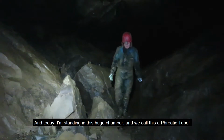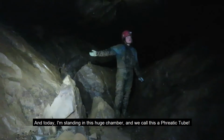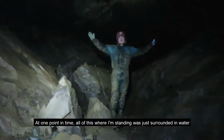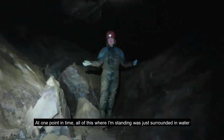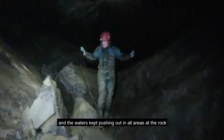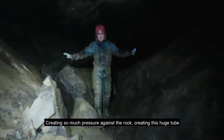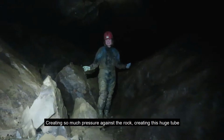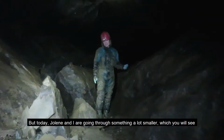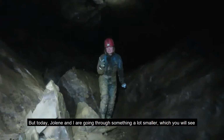Today I'm standing in this huge chamber, and we call this a phreatic tube. At one point in time, all of this, where I'm standing, was just surrounded in water. And the waters kept pushing out in all areas at the rock, creating so much pressure against the rock, creating this huge tube. But today, Jolene and I are going through something a lot smaller, which you will see.